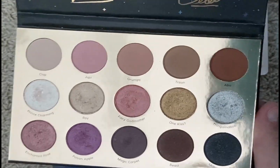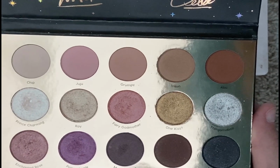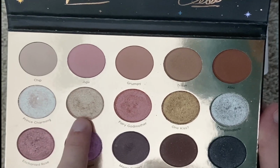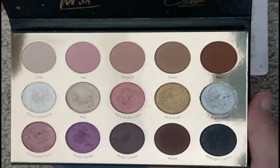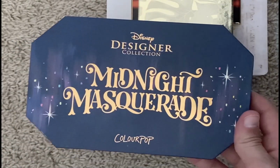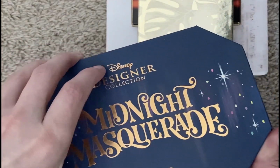And yeah, my absolute favorite shade in here is Thingamabob. It's a beautiful shimmery silver shade. And then this Ray shade is my absolute favorite champagne gold shade in my collection. So I just really love this palette. I will continue to rave about this. So yeah. And then next, I also picked up the Midnight Masquerade palette from Disney and ColourPop.